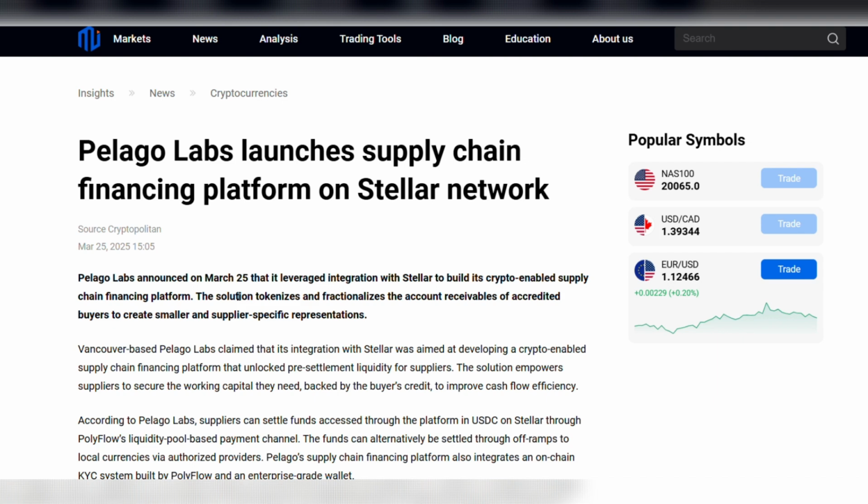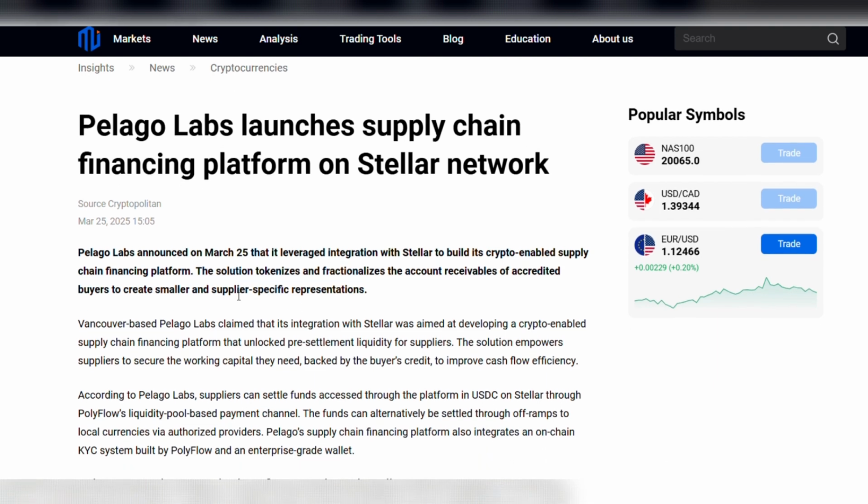And this isn't some theoretical experiment in a developer sandbox. Palago is already operating in the real world, specifically in Asia, where import and export businesses are tapping into the power of blockchain for trade finance. They are tokenizing invoices, automating settlement processes, and creating cross-border liquidity rails. Think about this. Businesses that traditionally wait up to 45 days to get paid are now accessing near-instant payments, with minimal fees. This is a huge problem that affects trillions of dollars in global trade. And Stellar's technology is solving it, quietly but powerfully.